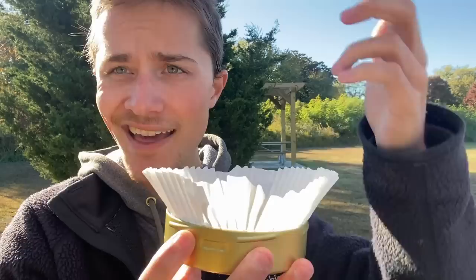Actually, that's really nice. I really like that. That's really cool. I really like that they've got this little piece of paper right here. It means I don't have to get out my rolling tray or anything like that. It means everything just falls right back in. That's really nice. I really appreciate that.